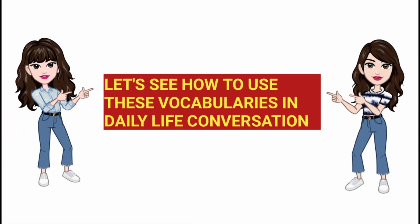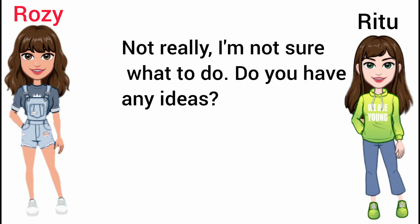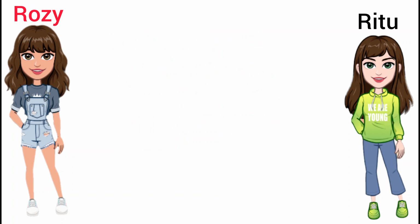Let's see how to use these vocabularies in daily life conversation. Hey Ritu, have you thought about the decorations for your birthday party? Not really, I'm not sure what to do. Do you have any ideas? Well, it depends on the theme of the party. Are you planning to have a theme or just a general celebration?